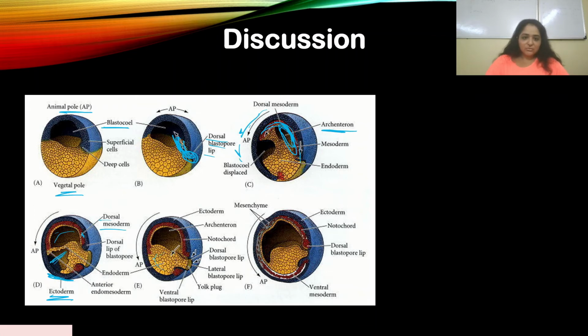These eggs are also moving down. The blastocele has completely disappeared in this case. Right, the animal pole has shifted further. Now this arrow means that the animal pole has shifted further down. Now this is a little difficult to understand because they have shown it in 2D, but think of it as a spherical structure. Okay, it's a spherical structure, and these changes are happening.